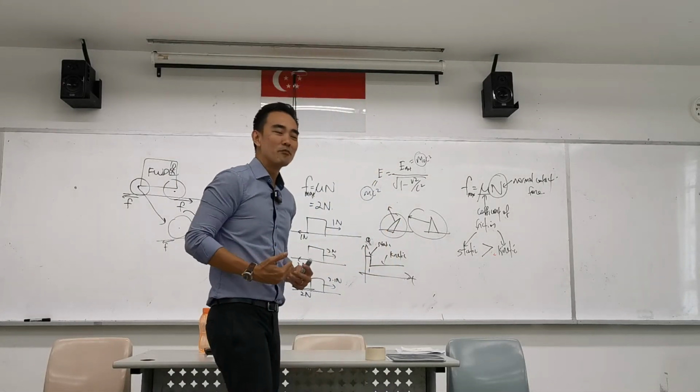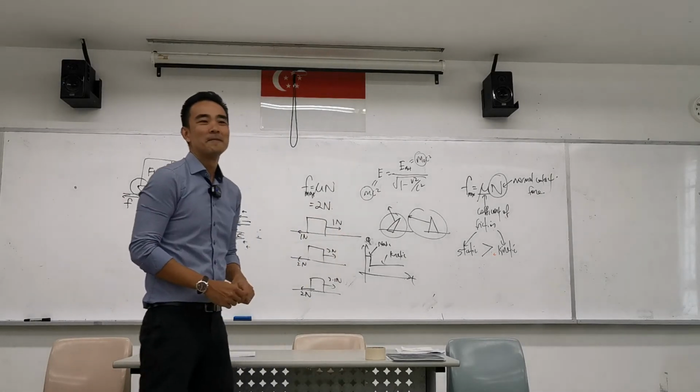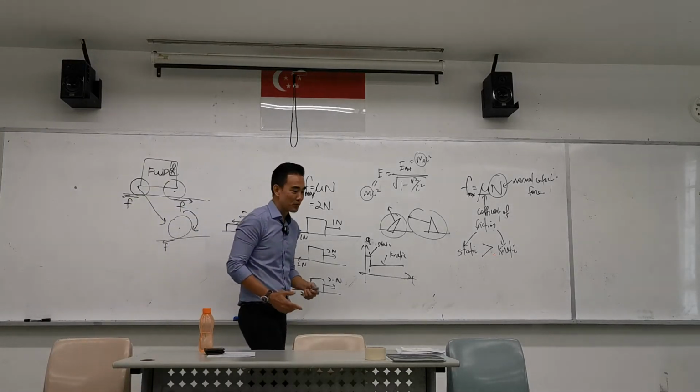Yeah, it gets more and more difficult to accelerate. So we feel that as an increase in mass, but it's not a real increase in mass. Otherwise, Mr. Higgs will be very upset.